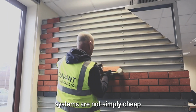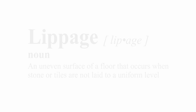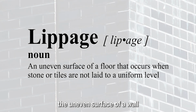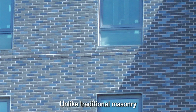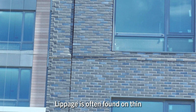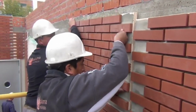These thin brick systems are not simply cheap imitations of traditional masonry. They are an unnecessary risk to design. Lippage, a term used to describe the uneven surface of a wall that occurs when a stone or tile is not laid to a uniform level or plumb, is a unique problem for thin brick systems. Unlike traditional masonry material installation, lippage is often found on thin brick panel systems, as there is no method of moving an entire panel of thin brick.